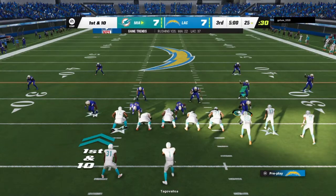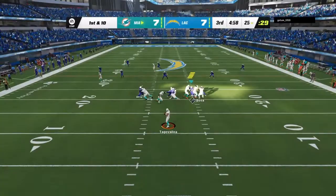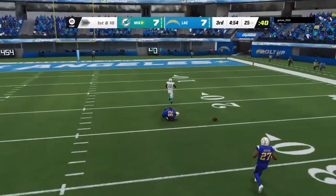Well, the first half, very even. I mean, really, in all facets, this ball game tied, Charles. So as we start the third quarter, curious to see what the second half brings us. Certainly am. I'm with you on that one.